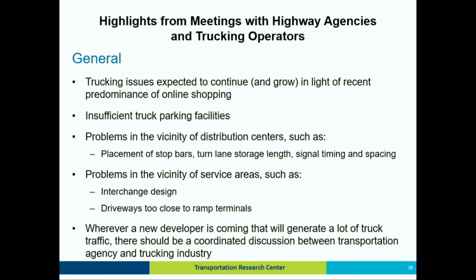So in general, trucking issues, this was a theme, are expected to only grow due to the prevalence of online shopping now. The deliveries are only going up, the needs for parking near buildings are only going up. And so it's not something that's going to go away.